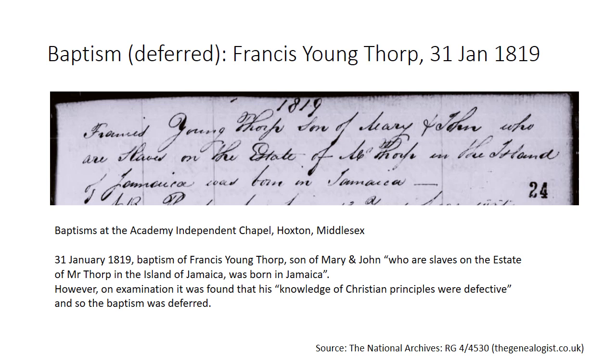This is a nonconformist baptism register held by the National Archives on the Genealogist. Francis Young Thorp was born in Jamaica, where his parents, Mary and John, are enslaved on the estate of Mr. Thorp. I've tried to find them in the Jamaican slave registers, which are online in Ancestry, but there are just too many possibilities. Also, most of the slaveholders are Tharp rather than Thorpe, so maybe there's a typo or a mistake here.